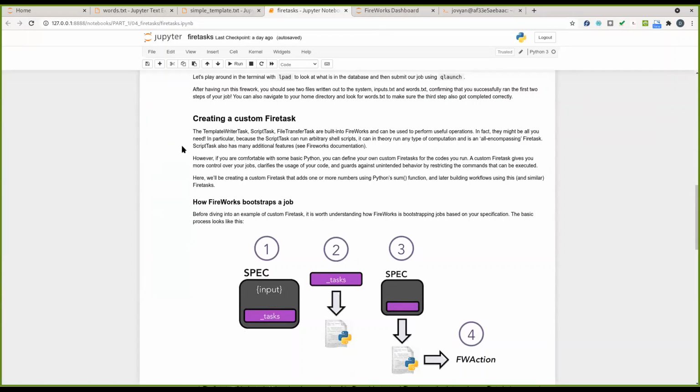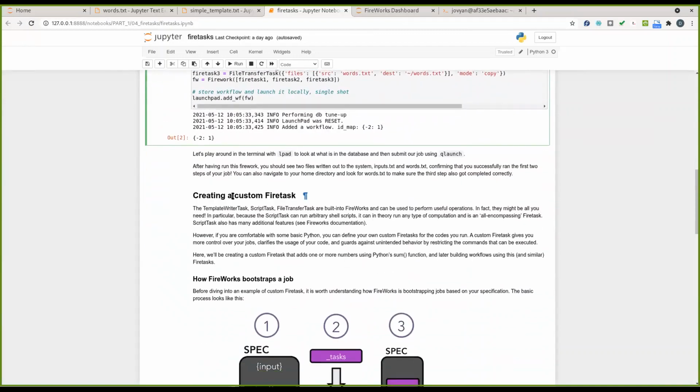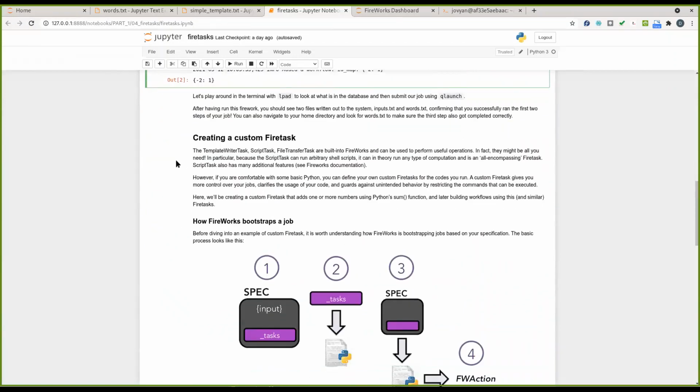Now, one thing is, we have seen how to run multiple tasks in the same firework, but how do we create a custom fire task? So as already said, the template writer task, the script task, and the file transfer task are built into fireworks, and they can be used to perform a lot of operations. And again, it might be all you need. Of course, the script task can run any shell script, so you could use it like that. But it's probably better if you have tailored fire tasks for your own application that do very specific things instead of calling shell scripts just like that.